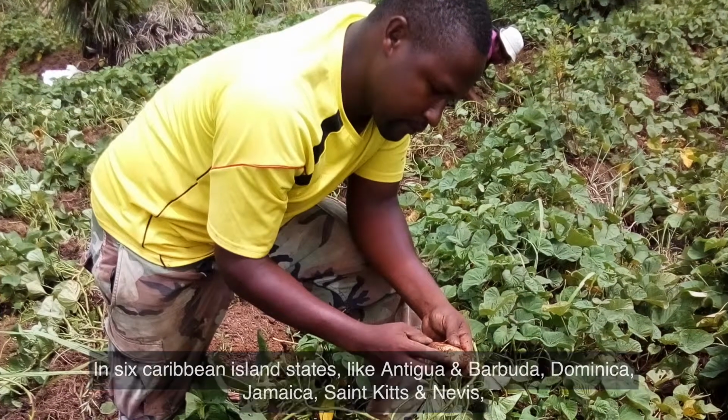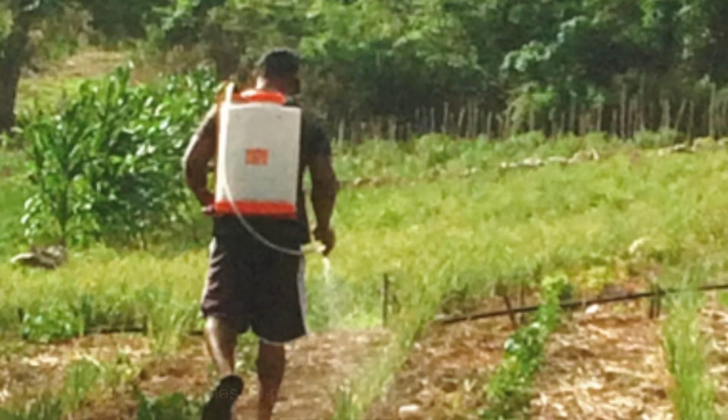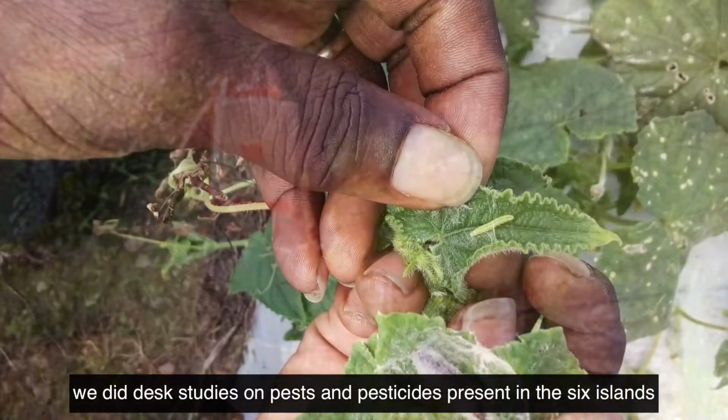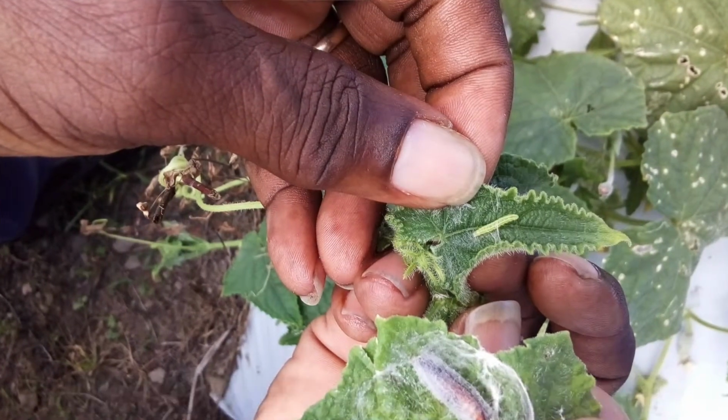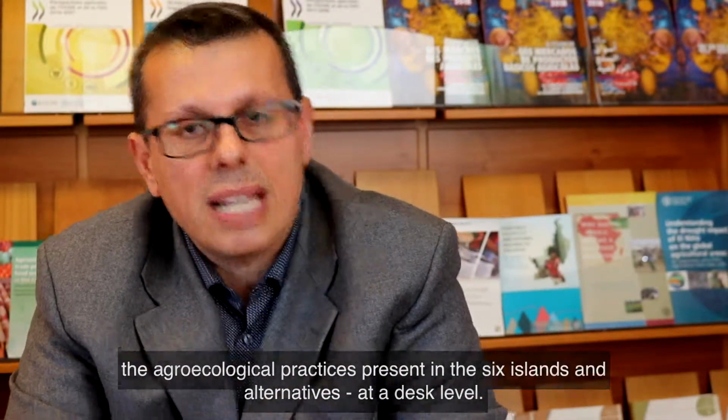Six Caribbean island states like Antigua and Barbuda, Dominica, Jamaica, St. Kitts and Nevis, St. Vincent and the Grenadines, and Trinidad and Tobago. He did test studies on pests and pesticides present in the six islands, the agroecological practices present in the six islands, the alternatives, that's at the desk level.